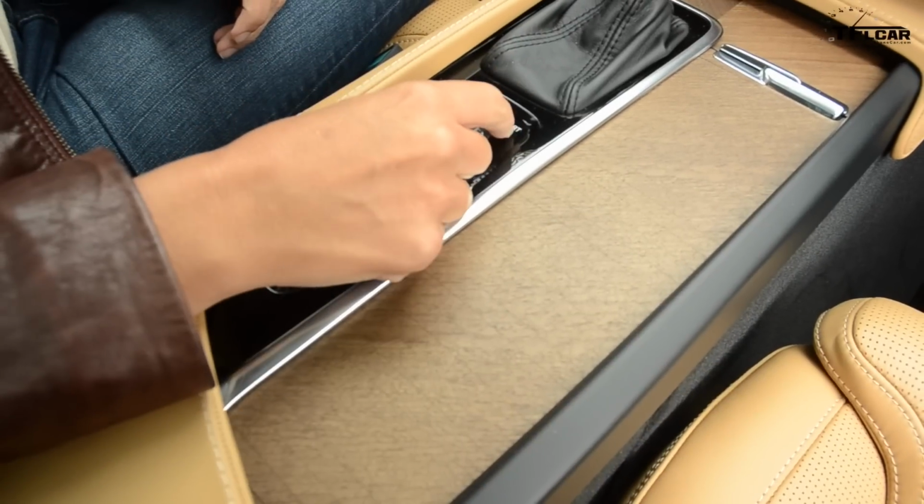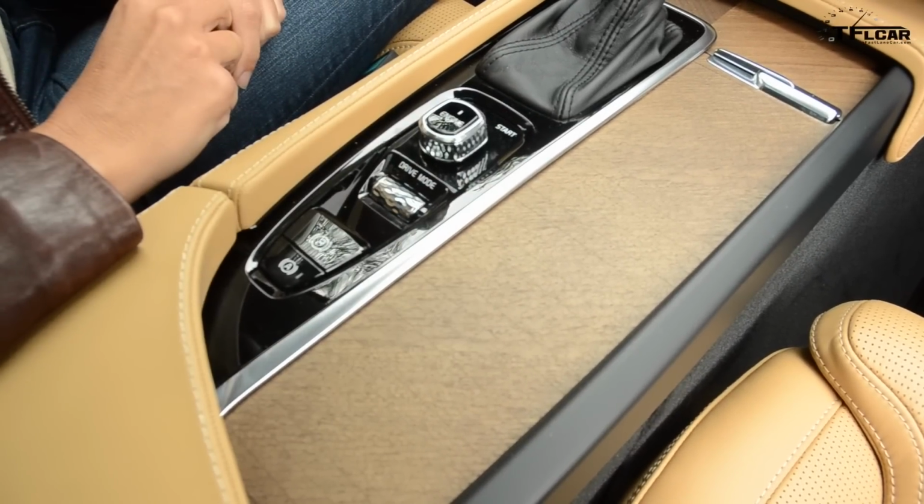You know, for a 7-passenger SUV, doesn't sound too bad. We'll only rev to 4,000 RPMs though, but that's kind of par for the course these days. Now behind this wood inlay, I have a 12 volt and 2 cup holders.